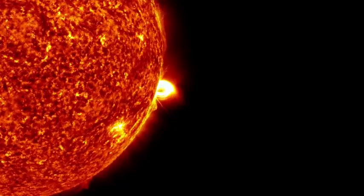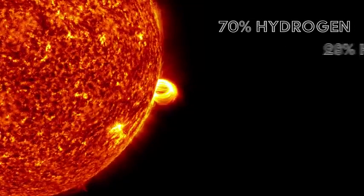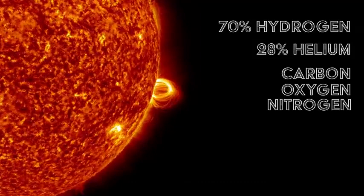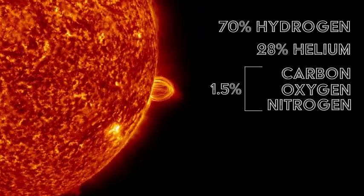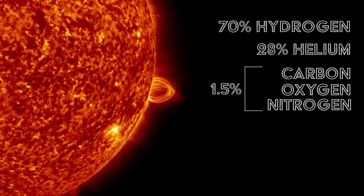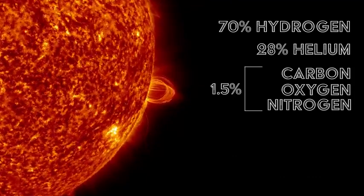As far as composition goes, the sun is made up of 70% hydrogen, 28% helium, and then a variety of carbon, oxygen, and nitrogen to make up a further 1.5%. Some smaller elements like neon, iron, silicon, magnesium, and sulfur make up the remaining 0.5%. As time passes and the sun continues to burn, those percentages will slowly change.